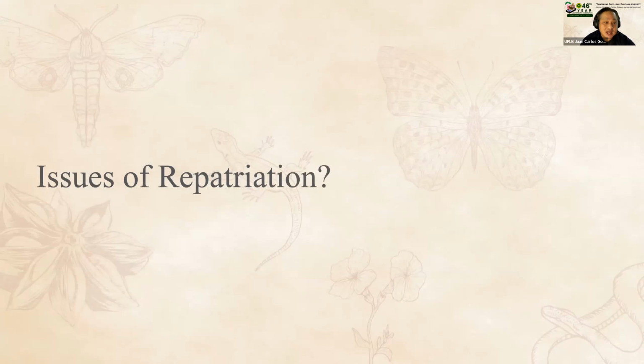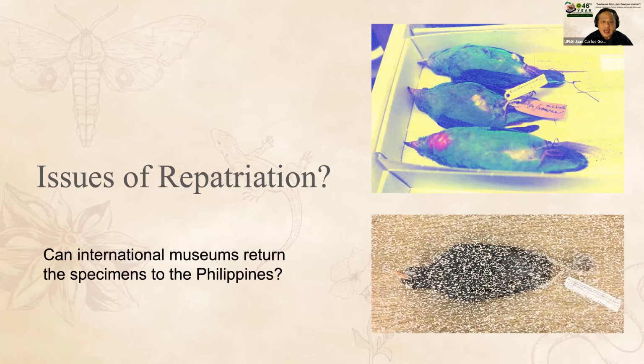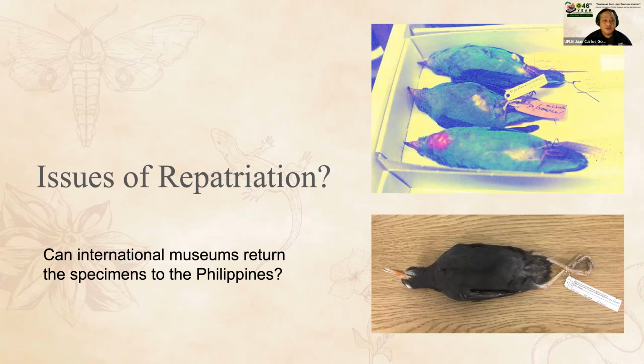So there was always a question about types. Is there an issue of repatriation? A lot of specimens are being returned to the Philippines, including holotypes, after they've been studied. I think it's part of both heritage and the collaboration between museums who were part of the expedition. But can international museums return the specimens to the Philippines, especially prior to the heritage law or before any major collaboration? Again, it all depends on the museums themselves. But based on the heritage law of 2009, all holotypes should be deposited at a Philippine institution, such as the National Museum or even the UPLB Museum of Natural History.